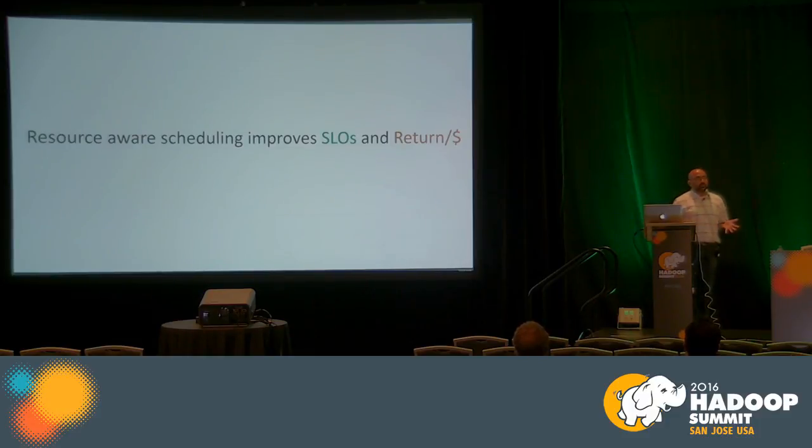If there's one thing I want you to take away from this talk, it is that being aware of the resources that you're scheduling and being a little bit clever improves both the service latency objectives and the return per dollar for your investment.